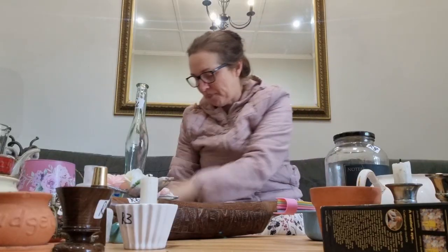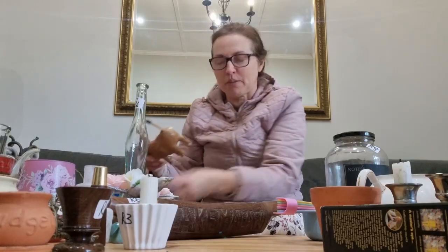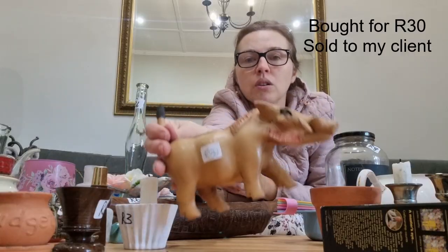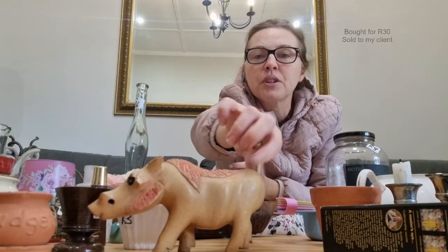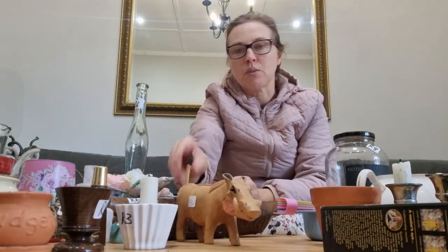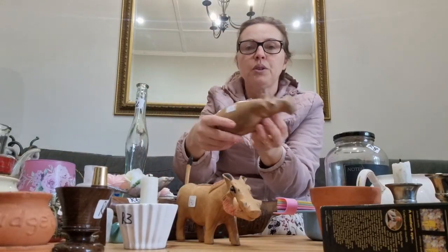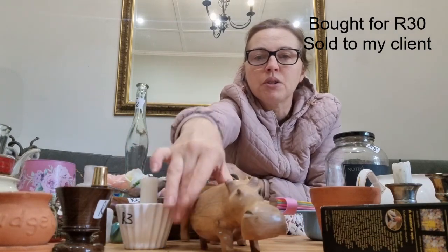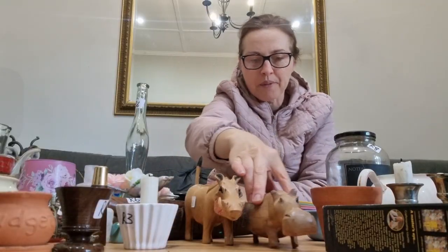I must probably keep that for myself because my set is not this sturdy. Okay, 3 more items for my client. A beautiful little warthog made out of wood. Look at that detail. 30 rand. Mr. Warthog. And Mr. Hippo, also wood, 30 rand. Look at him, also made out of wood. Beautiful. Okay, so let's put it there.